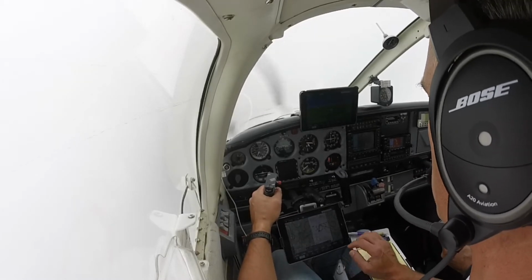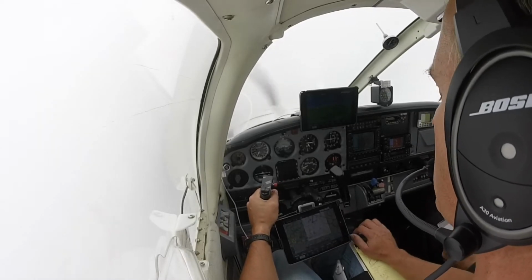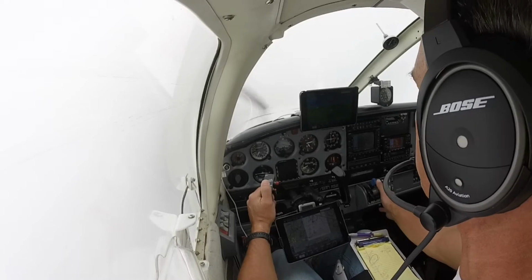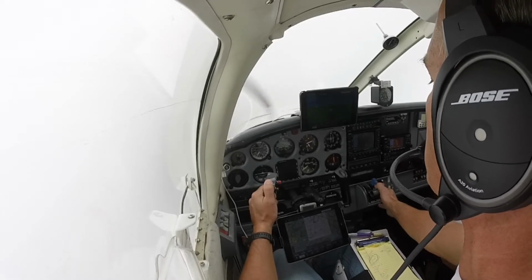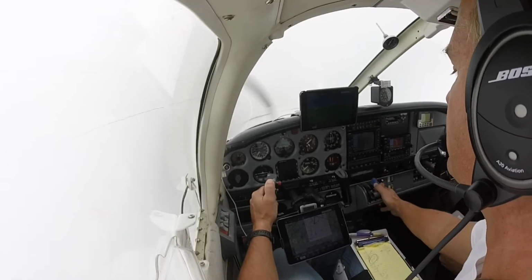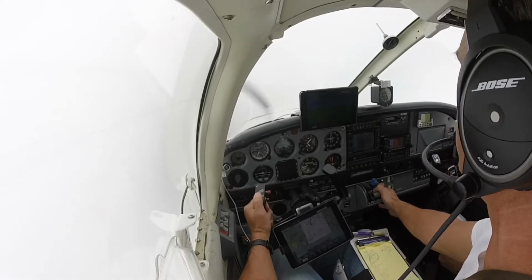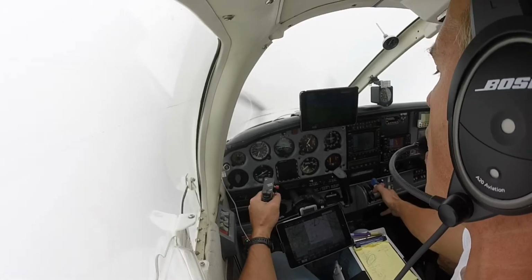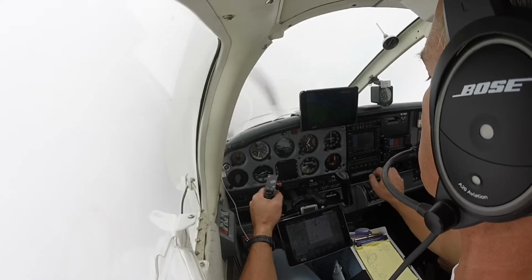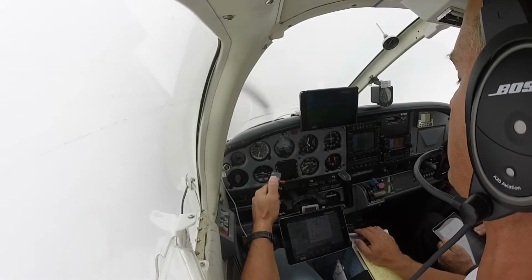So they got us down to 4,000. Yeah, it says 3400 on the plate. Maybe once we're established, down to 3400. Oh yeah, so we're right about the glide slope. We're just below it by a little bit now. Might have to chase it. You're not established. Yeah, we're established now. Okay, now we'll chase it. We're established.